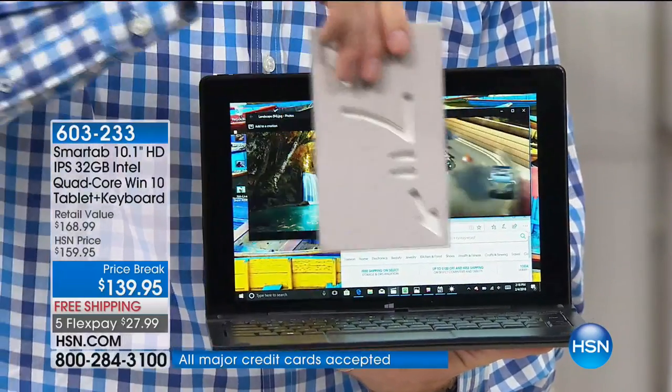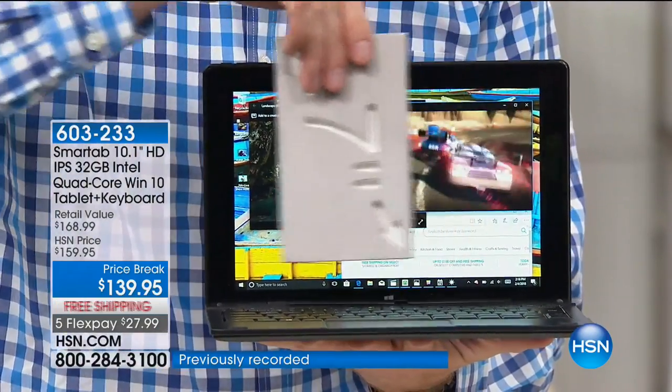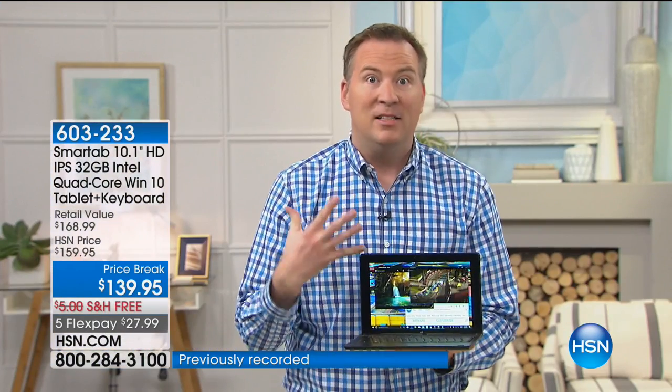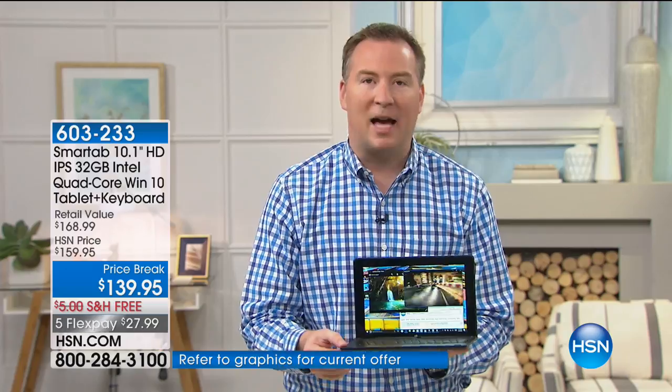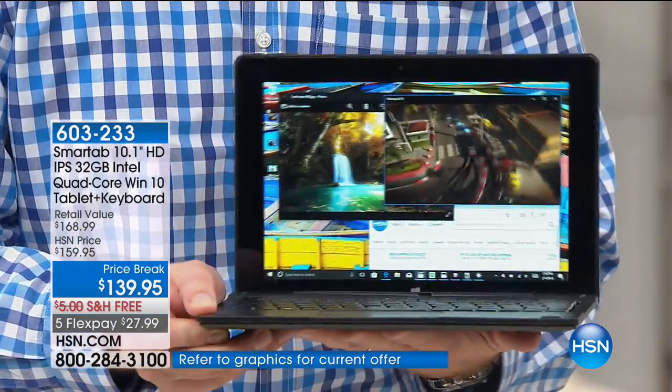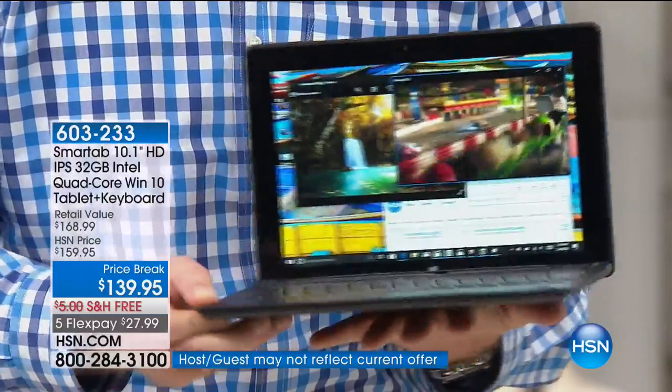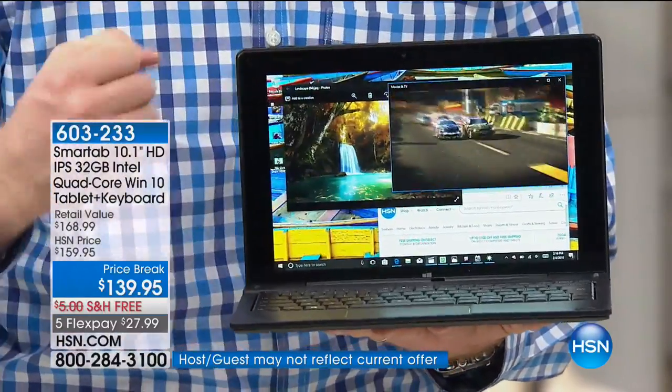This is literally 3 times that size that you're getting right there. So it's that bigger, better screen. It's in high definition when you see just how beautiful the screen is, but it also is IPS, meaning that you can even twist and turn it from side to side. Does it look gray? Is it casting a shadow? It looks perfect, even as if you were standing right there in front of it.